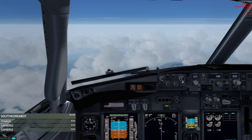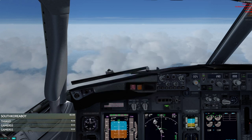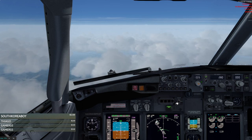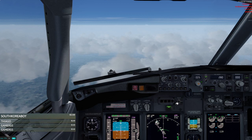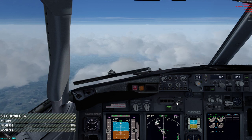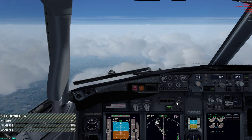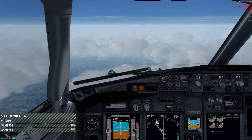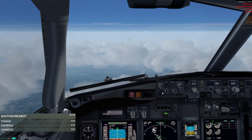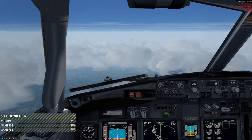Cleared to Memphis as filed. Climb and maintain 5,000. Expect 360 10 minutes after departure. Departure frequency with you and squawk 1025. American 1963. 1963 Heavy, read back correct. Altimeter 3012. Expect runway 36 left for departure. Altimeter 30.12. Expect 36 left for departure. American 1963. Push and start at my discretion, or should I call first? 1963, that's correct. Push and start at your discretion. Advise ready to taxi. Will advise when ready to taxi, American 1963. Thank you.